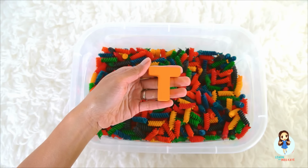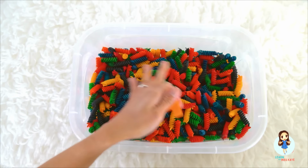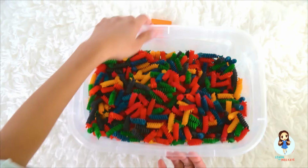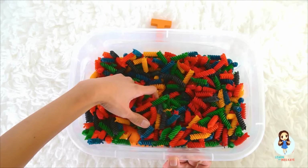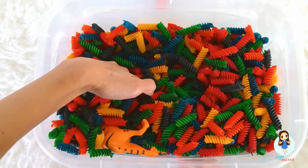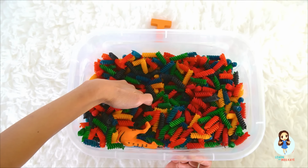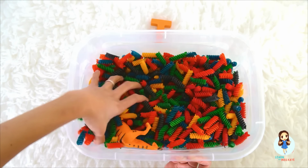We found the letter T. T. Now let's find the object that starts with the letter T in our discovery bin. Oh, can you see that? It has stripes. And it has a tail. Do you know of something that has a tail with stripes? Let's see.